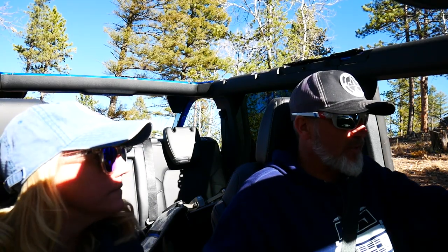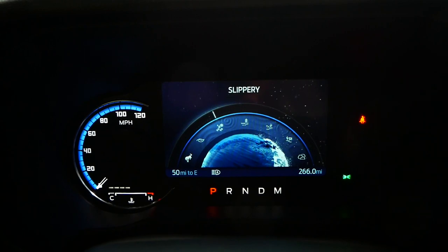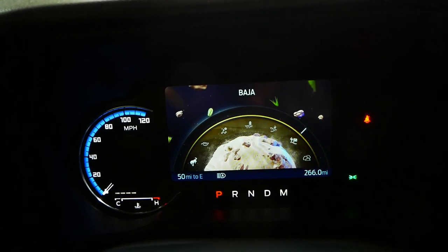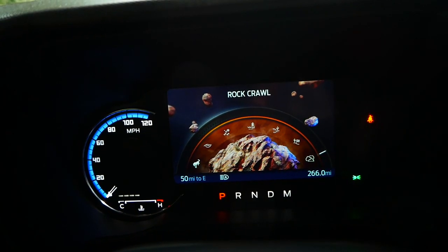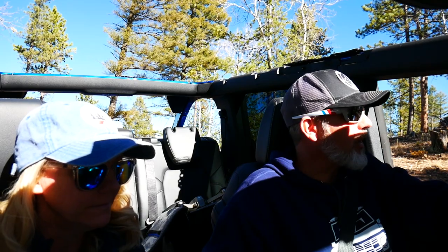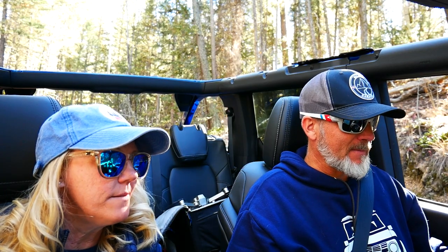So the drive modes that we have gone through today have been normal, eco, slippery, mud and ruts, sand, Baja, and rock crawl. And we did Baja and normal for the most part. So when you're changing the modes, do you have to be stopped to change the modes?